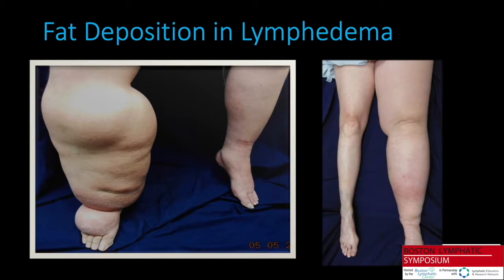And here are two highly illustrative examples, the copious fat deposition complicating the case of primary lymphedema on the left and secondary lymphedema from pelvic lymph node dissection on the right. At least 75% of that limb volume is fat. It's not fluid deposition.